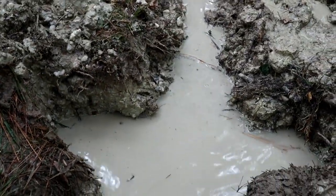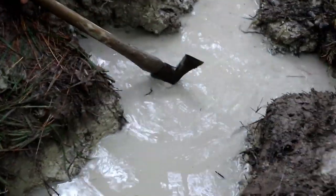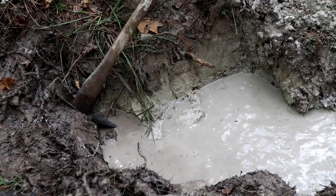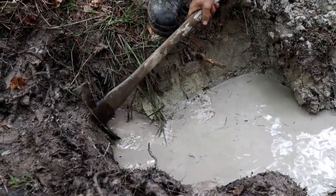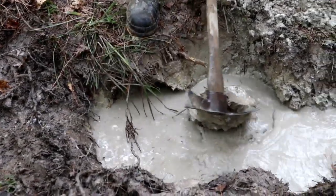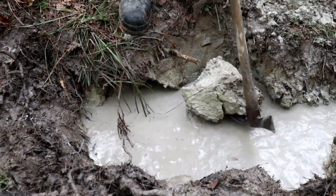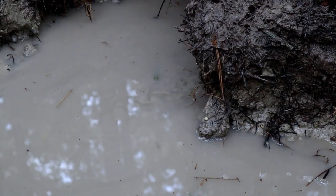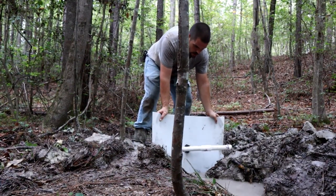Did you name them? No. Do they bite? I don't know. It feels weird. It looks like a snake. That's what I thought it was. Yeah. Number two. So cool while it's bubbling up.